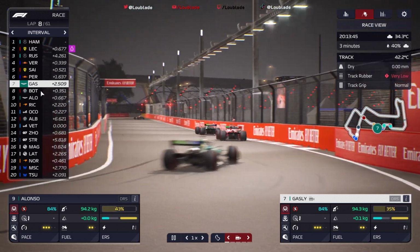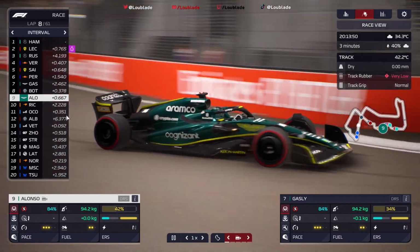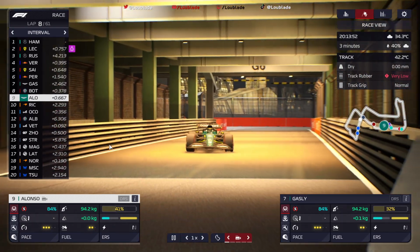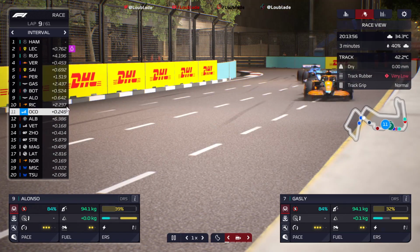Pierre Gasly just overtaken, but we have got fresher tyres now. Valtteri Bottas now in P8. Fernando Alonso in P9, looking rather tasty as well. Danny Ricciardo's now up to P10, overtaking Esteban Ocon.